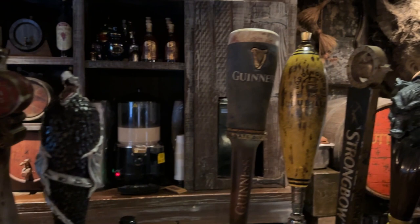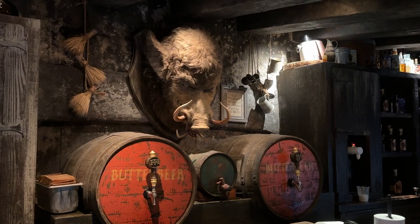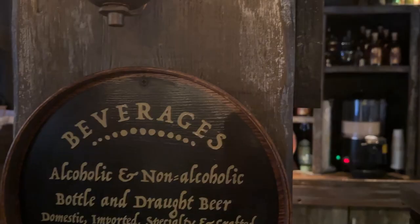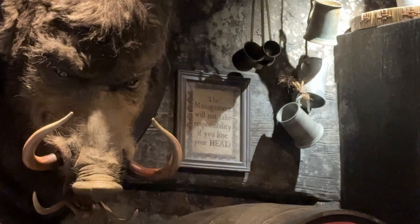You can also get all three forms of drinkable butter here. So you're hot, you're frozen, and you're cold. You can get other English beers. They also, not a lot of people realize this, have alcohol and can make you something custom. They do not serve soda in the Wizarding World, but if you wanted like a vodka and the pear juice or something like that, they could do that for you.